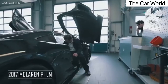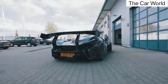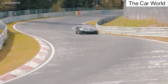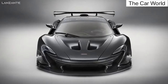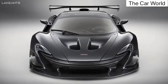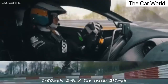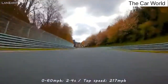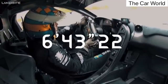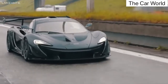Launched in 2017, the P1LM isn't actually built by McLaren. The company responsible for it is Lansante, which used the track-only P1 GTR as the basis. Lansante's P1LM was developed as a spiritual successor to the McLaren F1LM. On April 27, 2017, the prototype P1LM beat the road car lap record at Nürburgring Nordschleife with 6 minutes and 43.22 seconds. Just 6 P1LM were built, including a prototype.